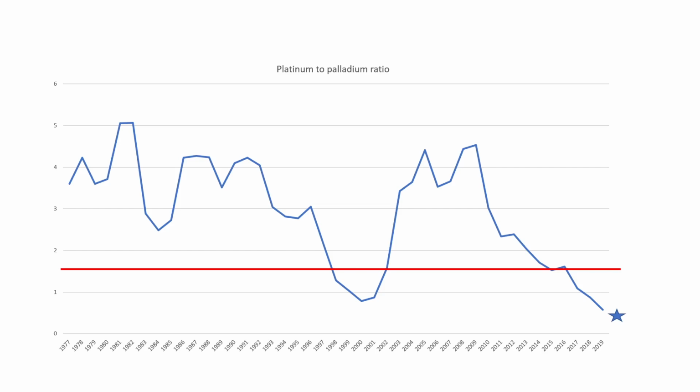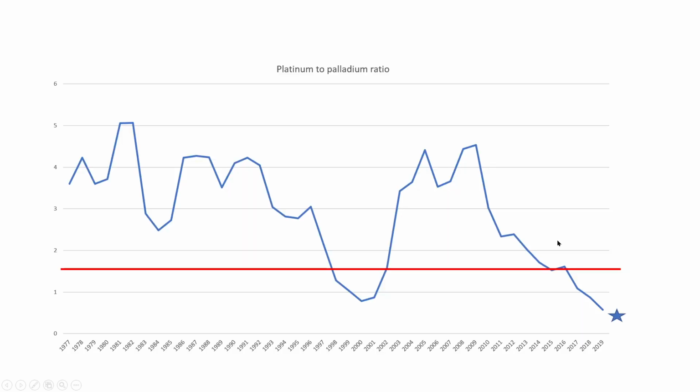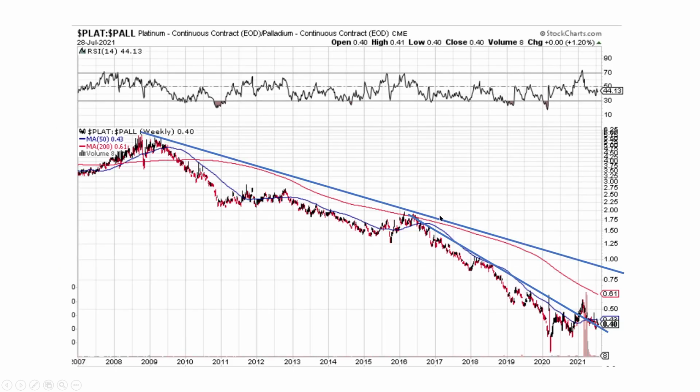Now, I'm looking at some ratios here. Here's the platinum to palladium ratio all the way back to 1977. We're at an anomaly right here of how cheap platinum is in relationship to palladium. I would say anything below the red line is getting very cheap, and we are in ludicrously cheap territory right now. The platinum to palladium ratio is at 0.4. So platinum to palladium, 0.4. I'm just showing you what it looks like.